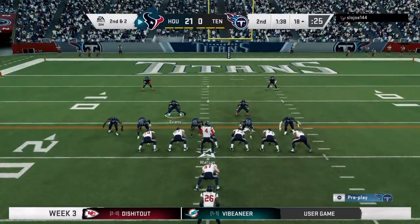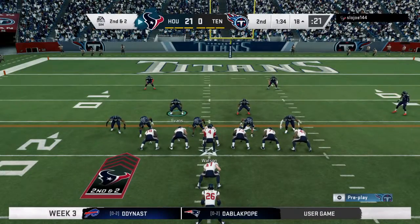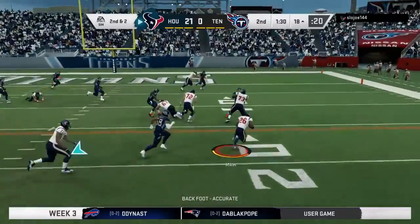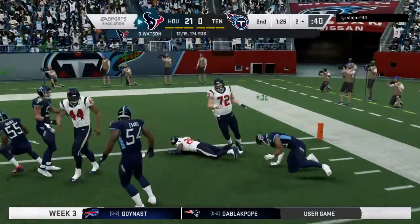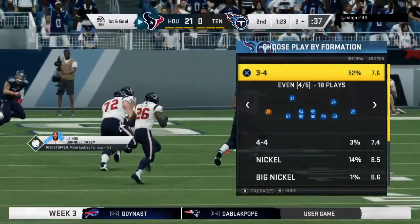Facing a 2nd and 2 after that last catch, good for 8 yards. I got you, I got you. Watson now to throw. Now they set up the screen. That's complete. And they corral him just a couple yards shy of the end zone. 16 yards, a 1st down.